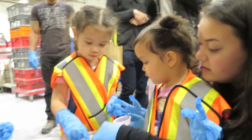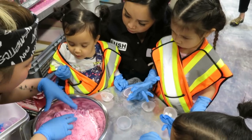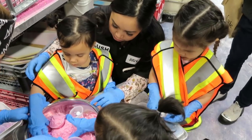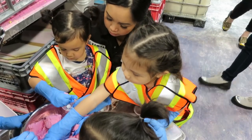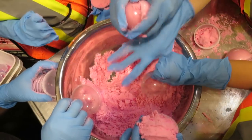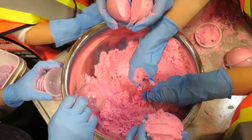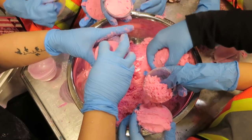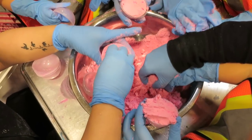Uh-huh. You wanna pick it up? Put your hand in there. Put it in this. Keep going. Remember? A lot in there. Oh, mommy needs to put more. We can scrape some off. Oh, okay. Yeah.